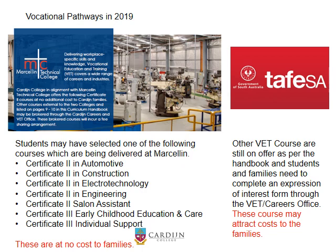You may well be aware that as part of Cardine College, we have Marcellin Technical Campus, which is only a short drive away from our main campus. For this campus, we offer a range of different opportunities in VET study and apprenticeship. The list on this slide shows what is available to students as of 2019. And as this comes under the banner of Cardine College, these certificates are at no cost to families.